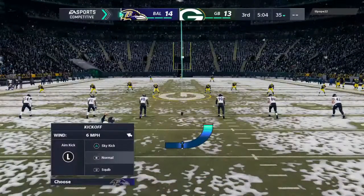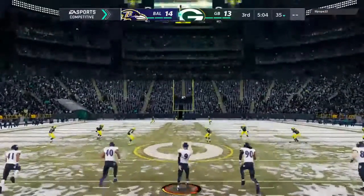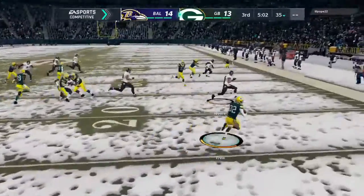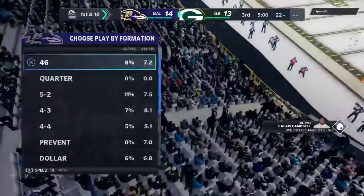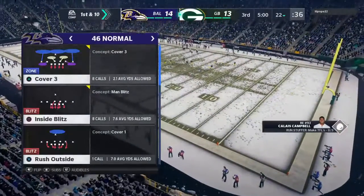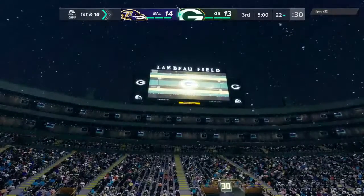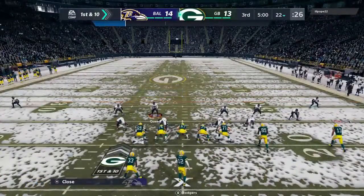Justin Tucker to kick off for Baltimore. Tucker now to kick it away following the touchdown. Taken in the end zone. And beyond the 20, but not by much. In fact, just a yard past there, to the 21. At their own 22-yard line, about set to get this drive started. The Green Bay offense at the line.